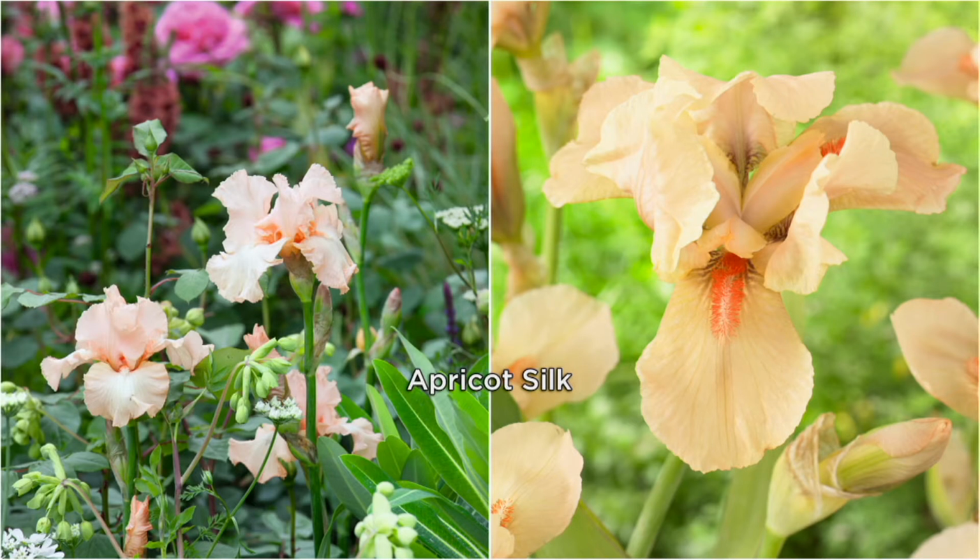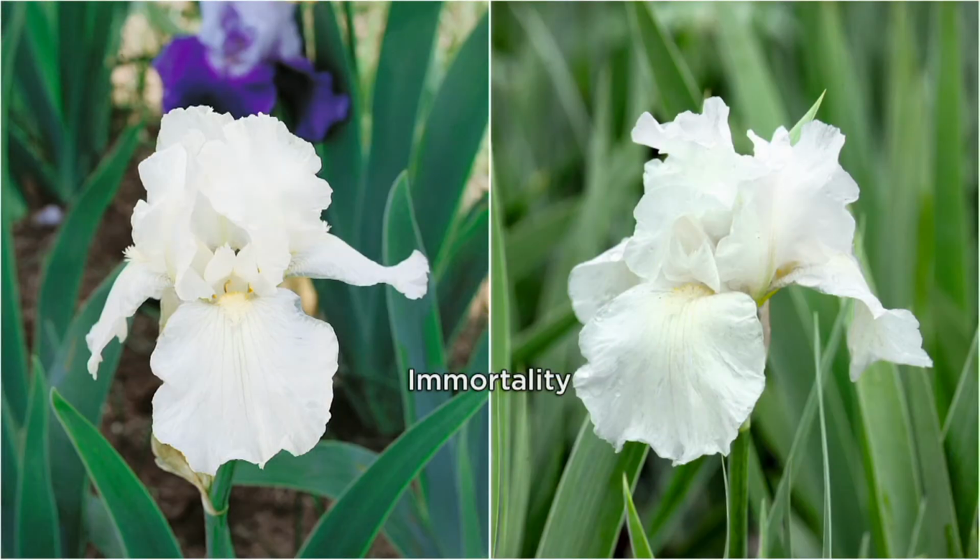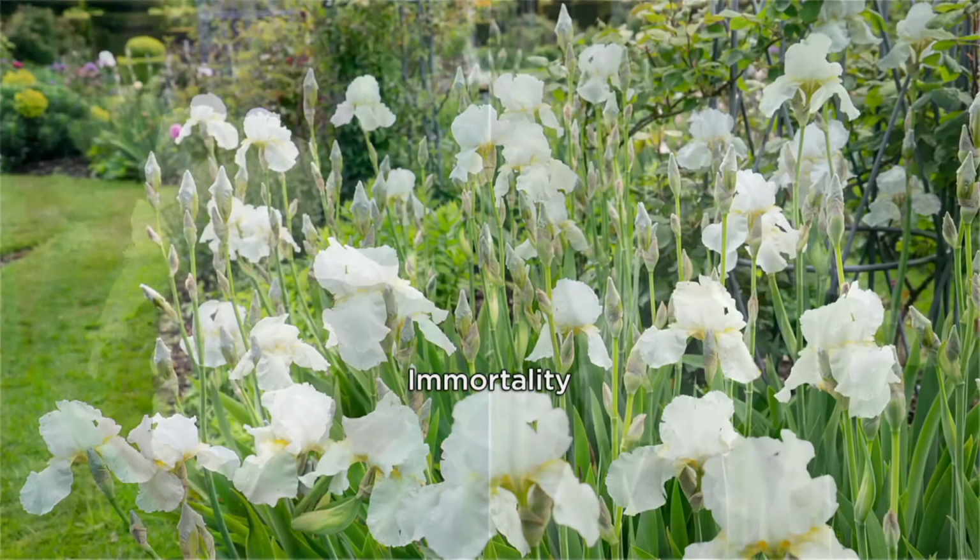And see that orange part there? That's called the beard. And then the petals that hang down, those are called the falls. And then the part that stands up, see on the immortality, the part that stands up, those are called the standards. The standards, the beard, and then the falls. Those are the three parts of the iris bloom.